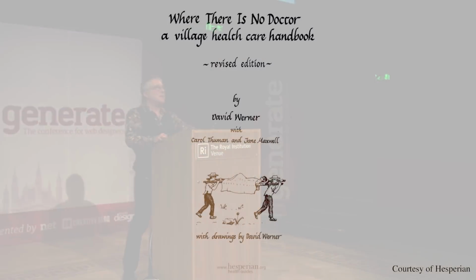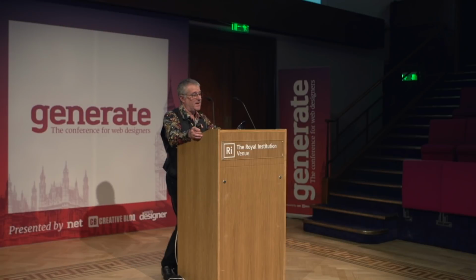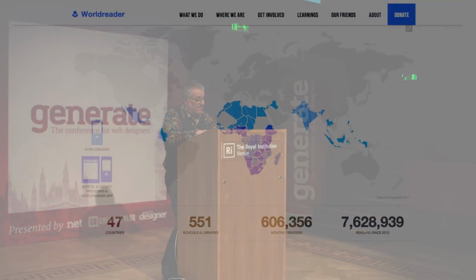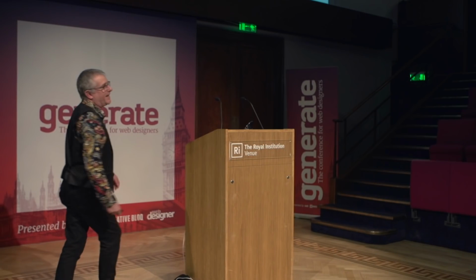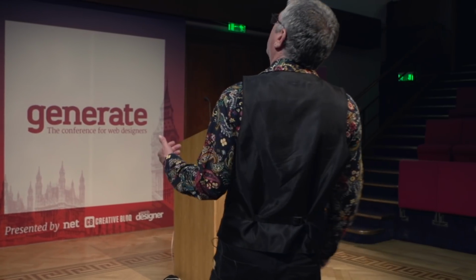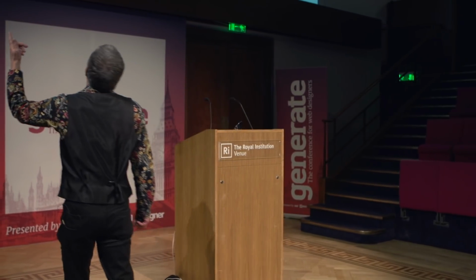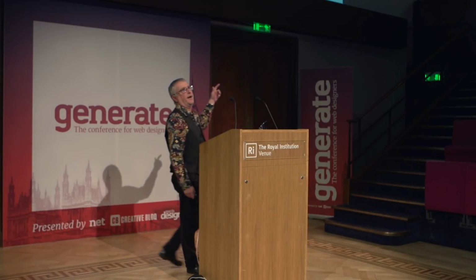For example, some people live miles away from the nearest healthcare facility, but a feature phone and a free copy of Where There Is No Doctor, translated into their local language, is medical care. There are countries in the world, of course, where education is unaffordable for many people, but with a feature phone and a web browser and World Reader, they have access to thousands and thousands of free books online, which is an education for many, many people.